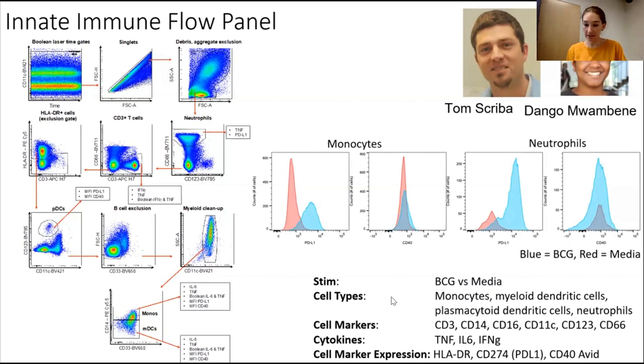So this is basically the flow panel. We took whole blood that was collected at 10 weeks of life. We stimulated it with BCG or media, along with some co-stimulatory molecules. Cells were harvested, fixed and cryopreserved, and then stained for cell markers like CD3, CD14, CD16, CD66, et cetera. We looked for cytokines like interferon gamma, TNF, IL-6, as well as cell surface proteins involved in antigen presentation and T cell activation like HLA-DR, CD40, and PD-L1. The gating strategy is shown on the slide. I'm not going to go over it in too much detail.